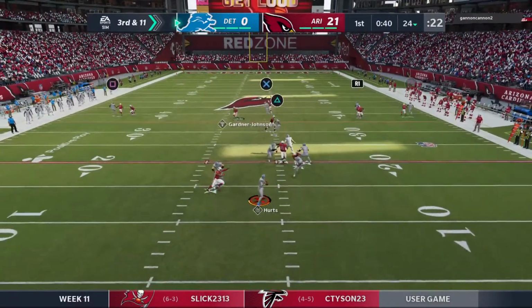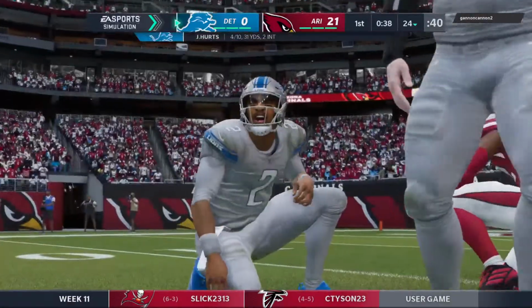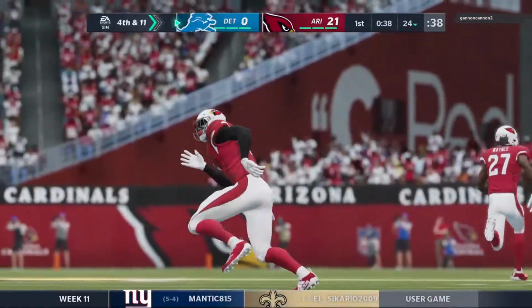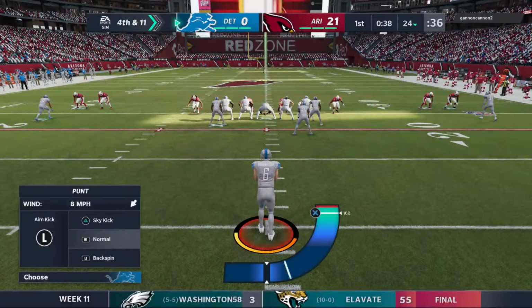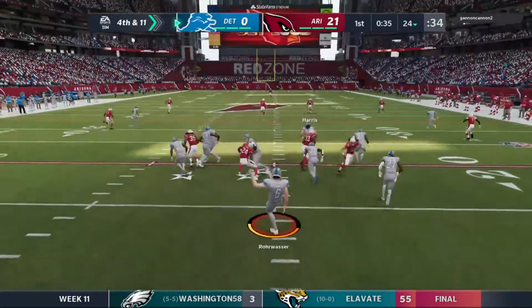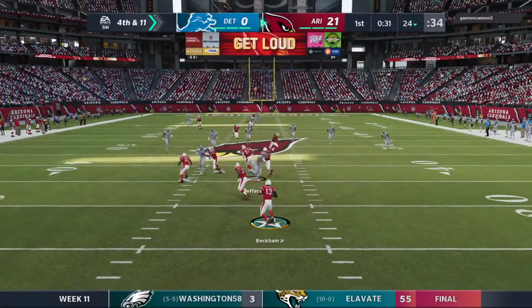Hurts sets up to throw it. And that will be incomplete. Jabril Peppers, a former 1st-round pick there on the coverage. Well, they've got man coverage on the outside, and my scouting report on these DBs tells me that they love to take matters in their own hands. They want man coverage, not zone. And there was good coverage there that forced the incompletion.